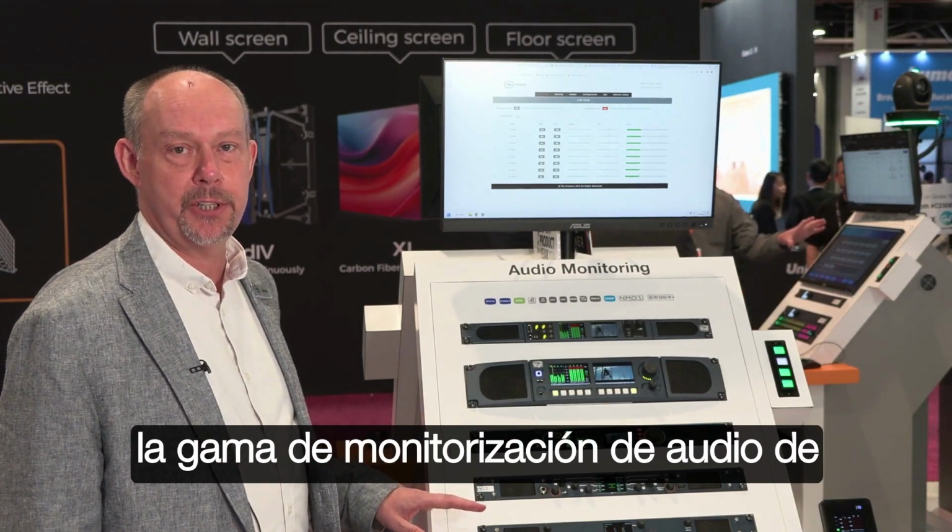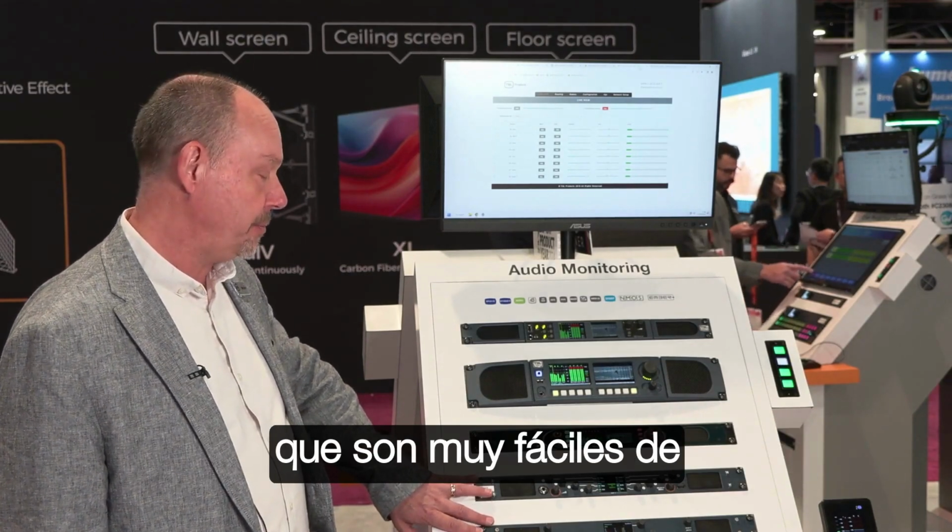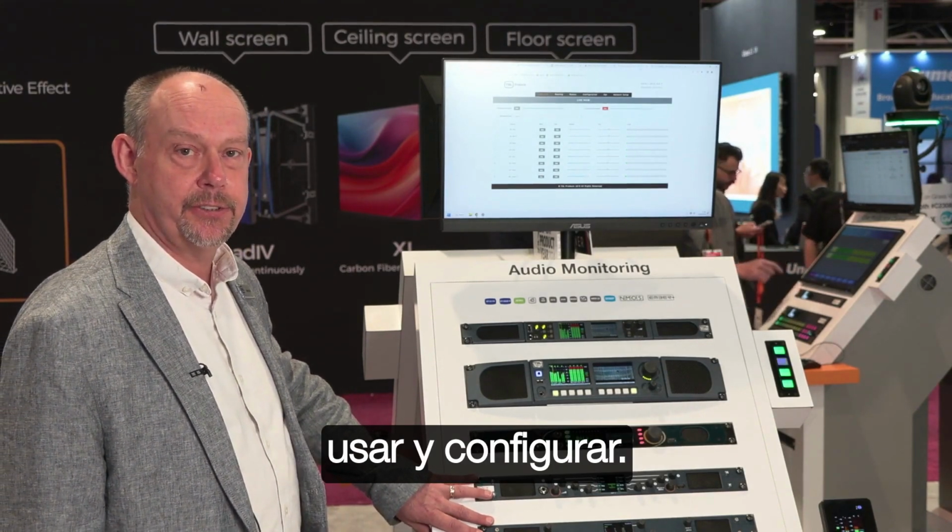Broadly, the TSL audio monitoring range falls into 3 categories. We have our operational monitoring panels that are really easy to use and set up.